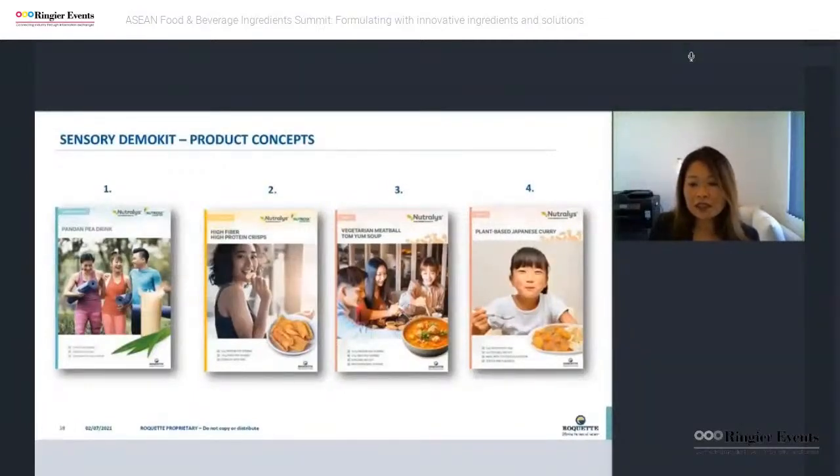We provided an interactive tasting session for our customers where they could learn more about our plant-based ingredients and how they can be applied in 4 different product concepts. The first was a pandan pea drink, and we also looked at a high-fibre, high-protein crisp. And we tantalised their taste buds with a vegetarian meatball tom yum soup and a plant-based Japanese curry. The 3 demo kits were a great success, which we conducted remotely together with our customers online and stimulated ideas and discussions.